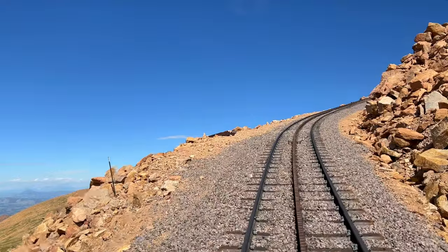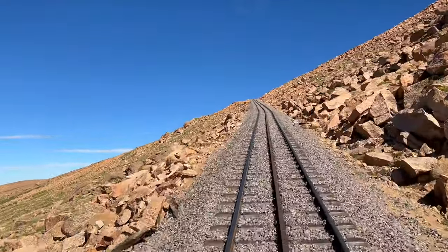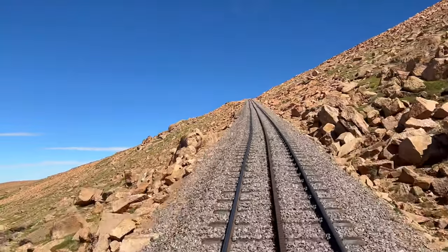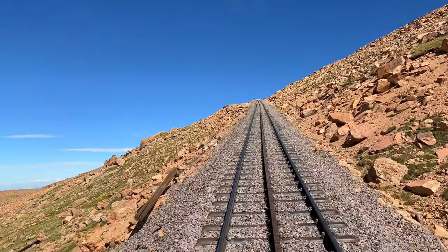If you ever get the chance to go to Independence Pass, I highly suggest it, because the very top, at the top of the Continental Divide, is absolutely gorgeous.